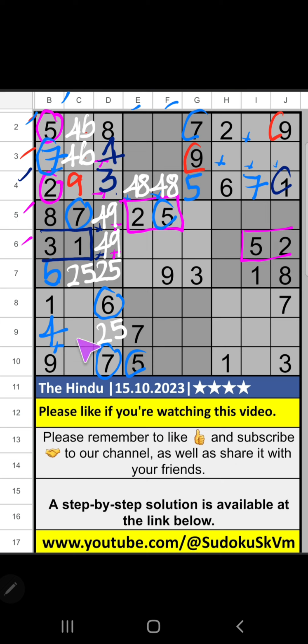7th row, 2 numbers are remaining 4 and 7. Column E, we have 7. So 7 can't come in this cell, 7 is confirmed here. Then 4 is here. Column E, we have 4. So 4 can't come in this cell, 4 is confirmed here. Then 8 is here. Column G, column E, we have 7. So 7 can't come in these cells, then 7 is confirmed here.